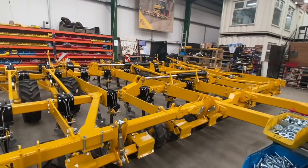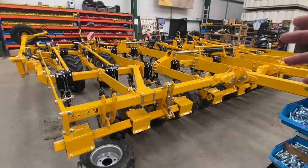You can see this one's having depth wheels, or the wheels on the front, as opposed to discs. And you can see the Claydon tine setups in the back there. And the depth control wheels in the middle there to do the main depth control.